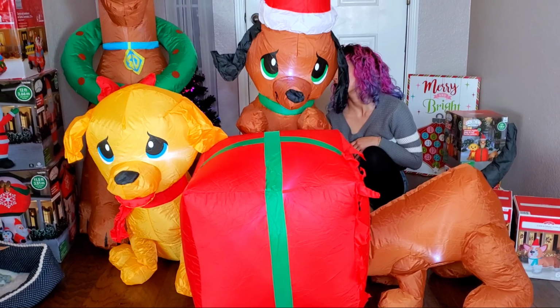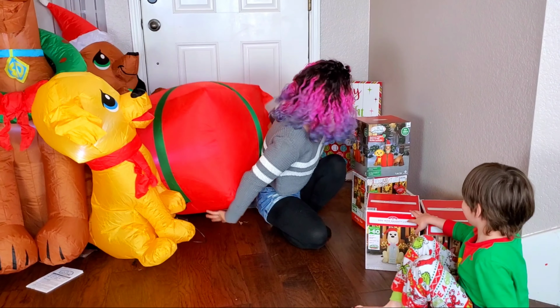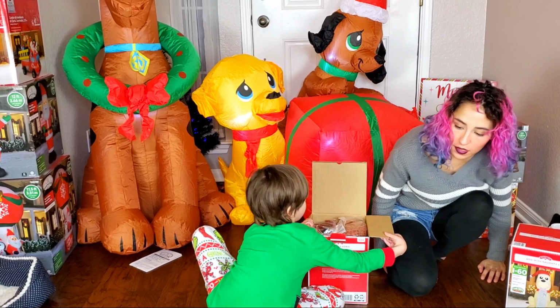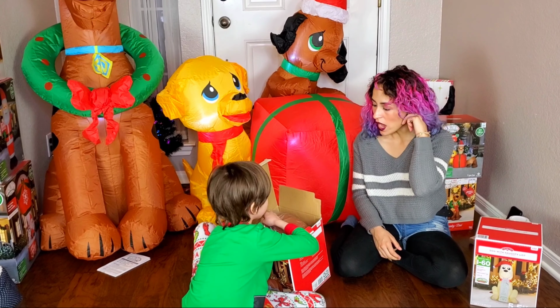All right, so let's see our next inflatable that's dog related. What? This one? Which one's that one? This one is the Corgi. This is the Christmas Corgi, regularly priced at $34. Where's that corner? It's probably in the bottom.